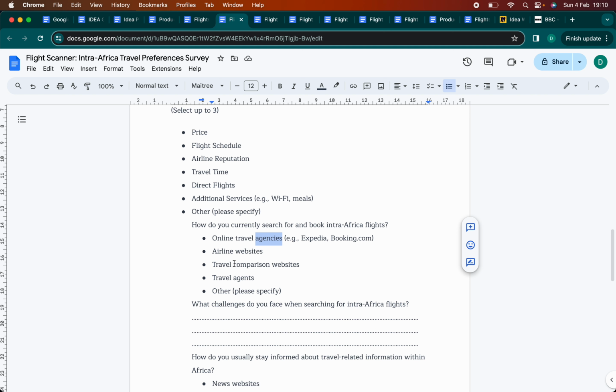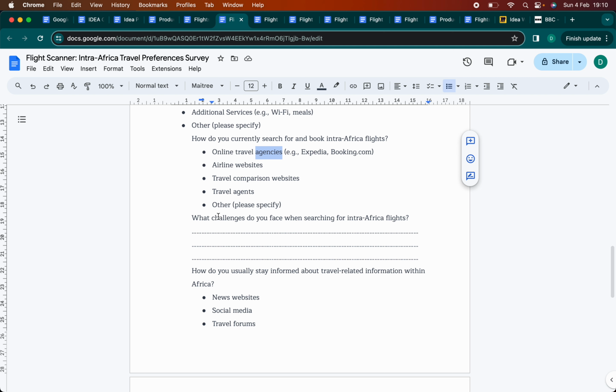You look at travel comparison websites, travel agents, as I just alluded. And then you look at, what challenges do you face when searching for intra-Africa flights? What challenges do you face? Here, we're given an empty space just to get some more feedback. Tell us. So it's not us telling you. Let's hear what this user has to say.